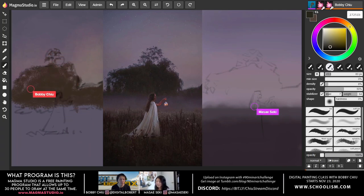Totally. Hey, can I, would we have... Oh, sorry, go ahead. Before everybody in the chat goes, hey, how do you have these custom brushes in Magma Studio now? How do I get those custom brushes?